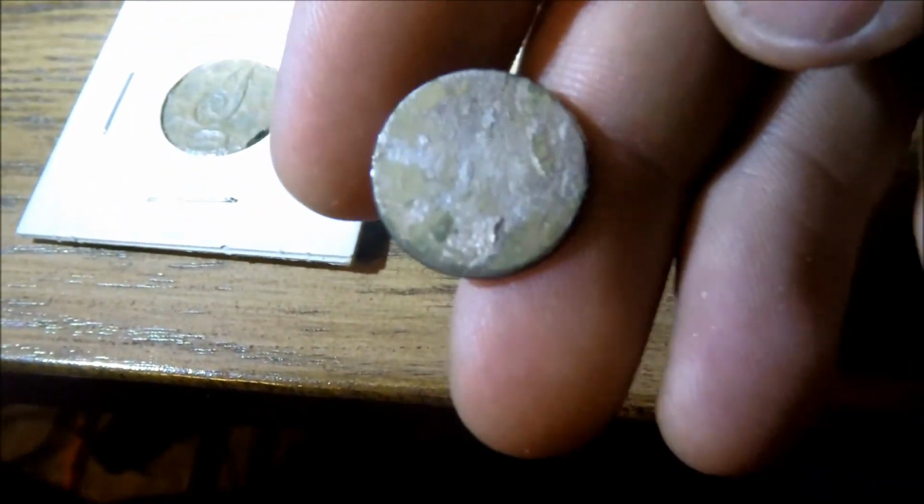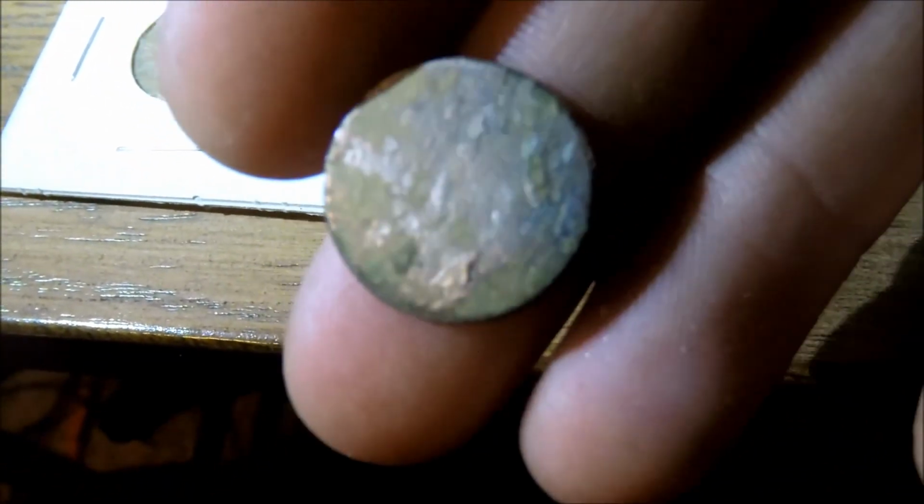It's an obvious flat button though. But look at all that silver gilt. I've never seen so much silver gilt in my life. It's still left on a flat button. That's really cool. I thought that was interesting to show.